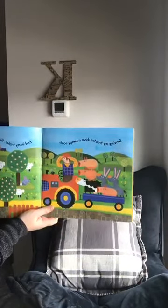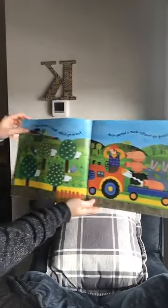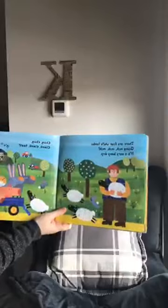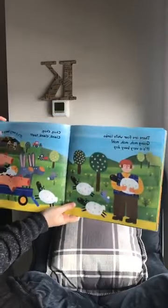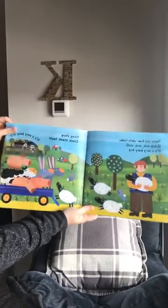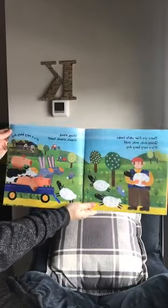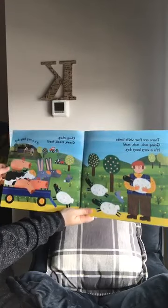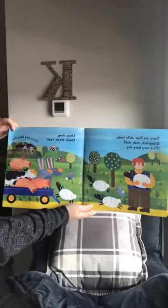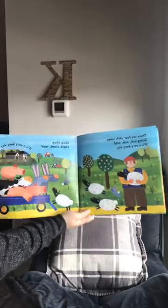Driving my tractor down a bumpy road, and in my trailer there's a heavy load. Ooh, who's next? There are four white lambs going, meh, meh, meh. It's a very busy day. There's the four white lambs. Chug, chug, clank, clank, toot. It's a very busy day.